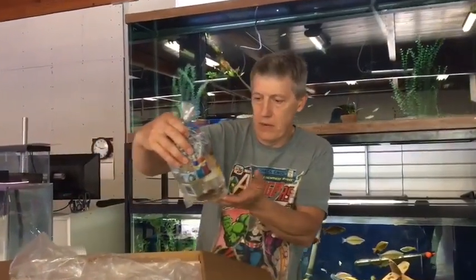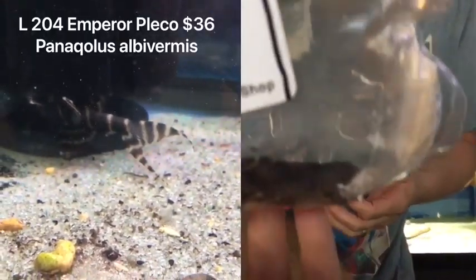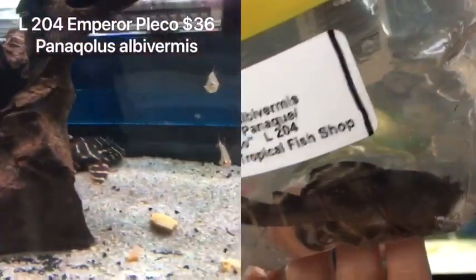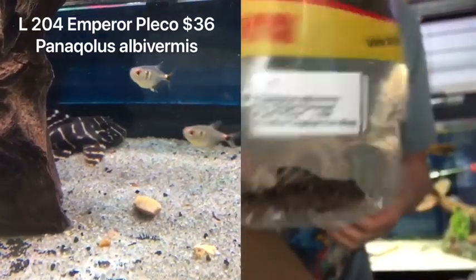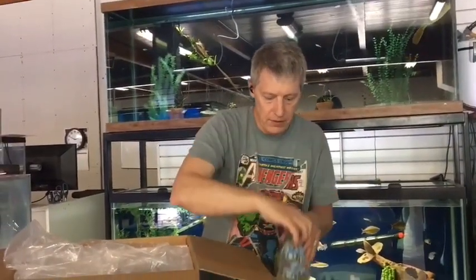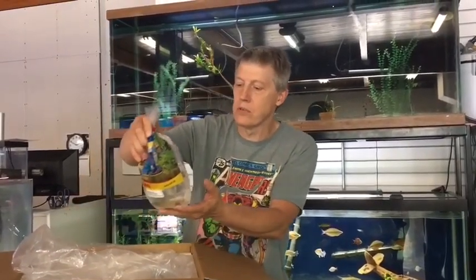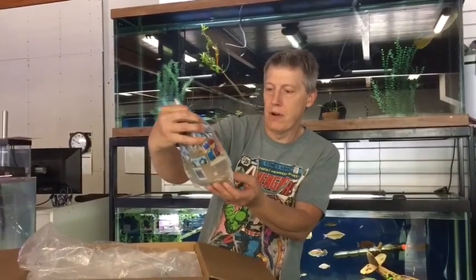Another Pleco. We got pinstripe Panaque. Good size on that guy too. Let's see if his gold comes in a little better. That almost looks like an L124 or 127 rather than a 204, but they kind of look that way when they're blanched in the bag. It'll look cool. Dark chocolate with gold stripes. Here's that other leopard frog, 134.